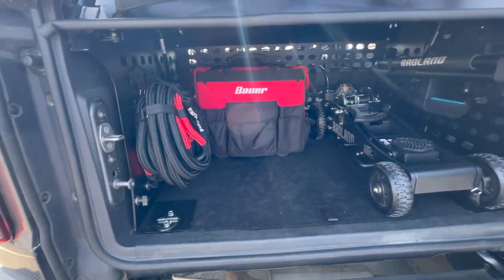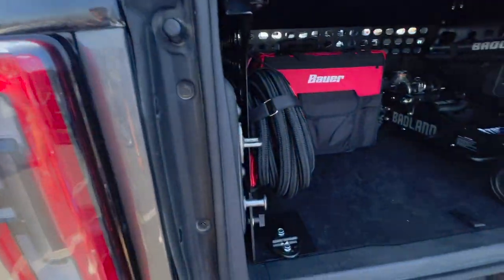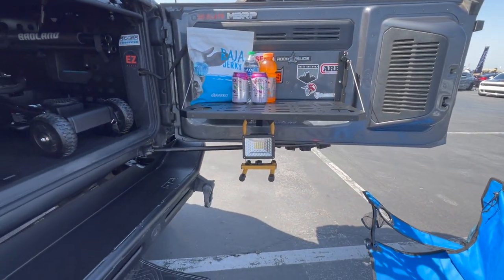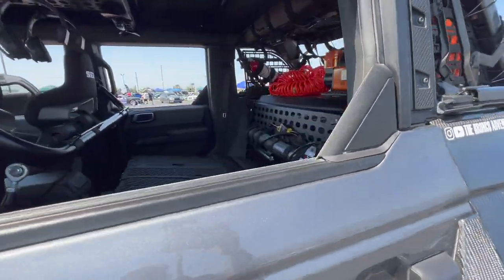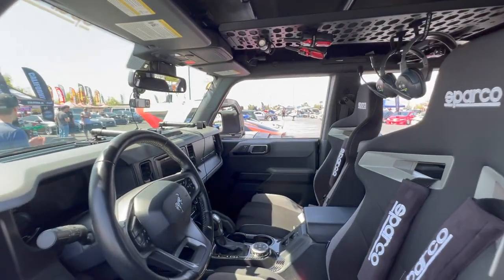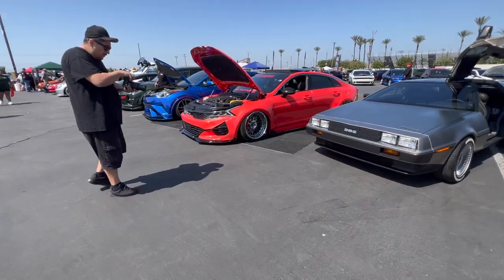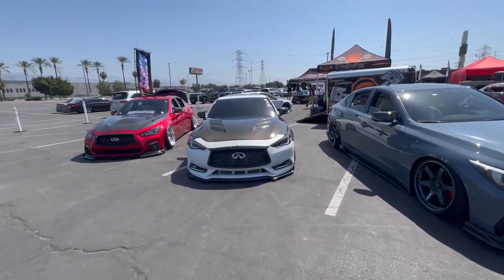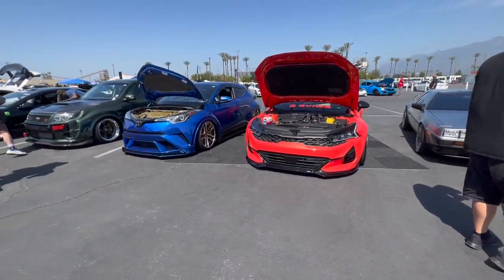Here's our Badland Jack, our tools, rope, tow ropes, kinetic rope, our table, our refreshments, beef jerky, our light, mud track. Alright, so this is how our inside looks. And our new phone holder right there. And this is us right here. These are our neighbors to our right, and these are our neighbors in front of us. And we're just walking around.